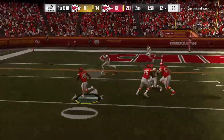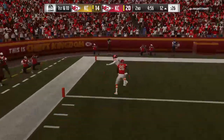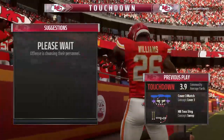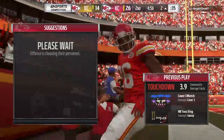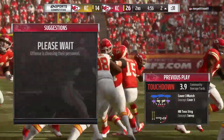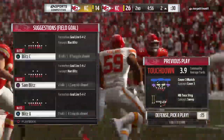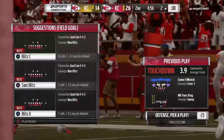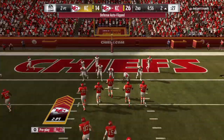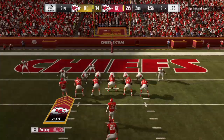Now a 1st down carry. It's Williams. And he takes this into the end zone for a Chiefs touchdown. Damian Williams with his 2nd touchdown here in this 1st half. And the Chiefs are able to grow their lead. And always a good 1st half when you can hit pay dirt twice. And it never hurts to have that good feeling as the game moves on.